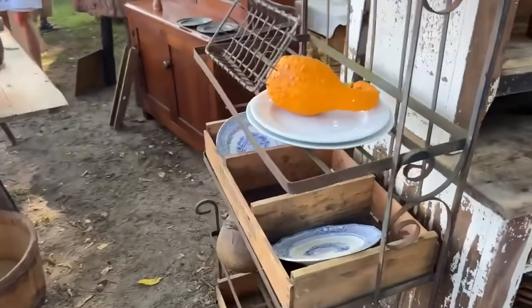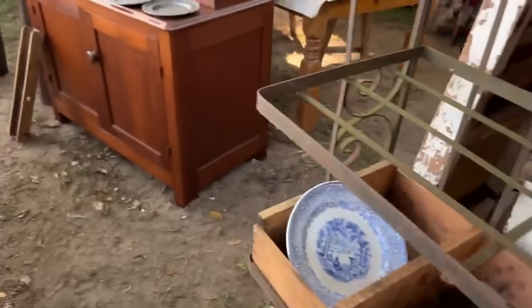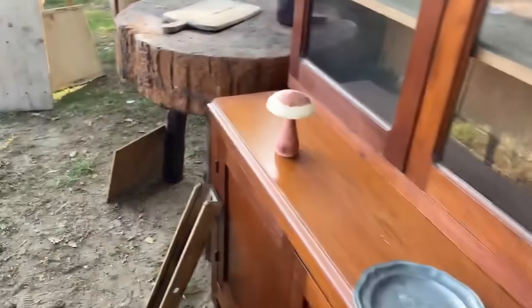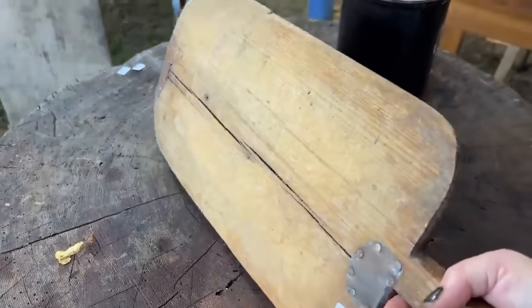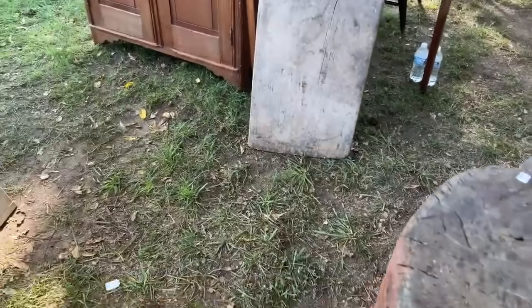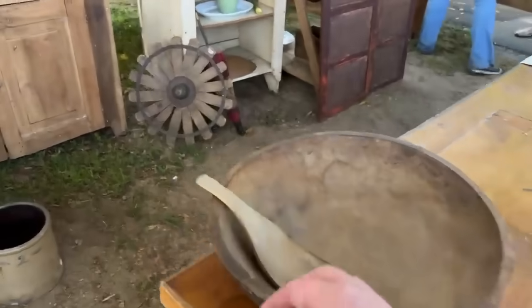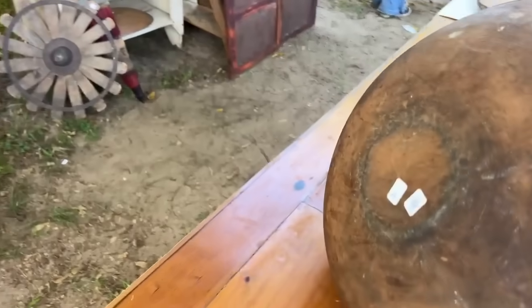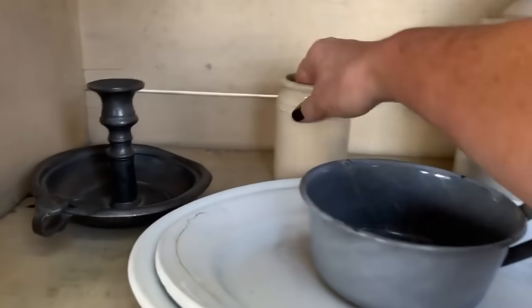Some ironstone plates. $12. That's a little mushrooms. Oh, some very pretty ones. And I just picked up something like this yesterday. 80. That's a cool piece. 90, 85. Oh, here's a French crock.